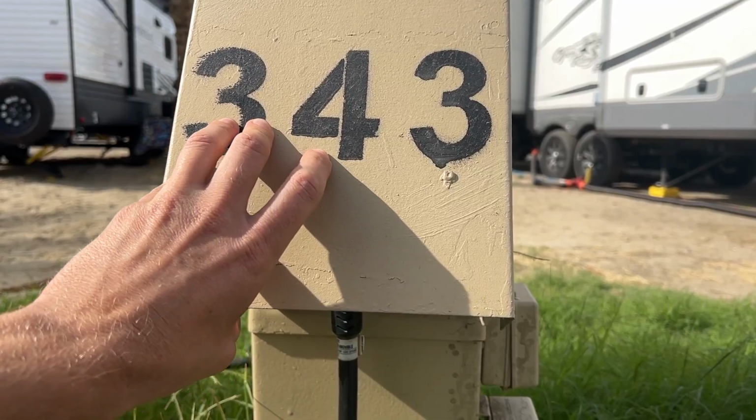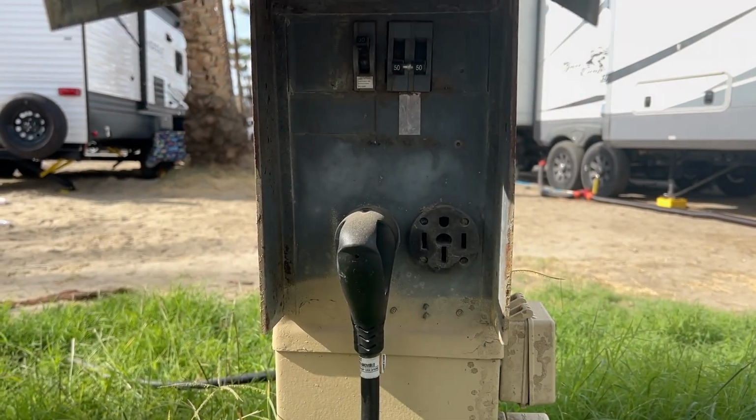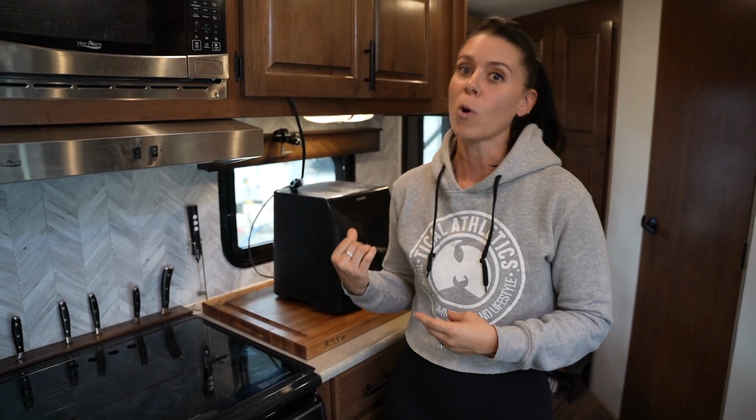And even when you're plugged into shore power at a campground, that's a considerable amount of power, especially if you're running off 30 amp, which we are. That can draw 15 amps on the high end of the wattage scale. So that means you can only run 2 devices while you're plugged in, this being one of them.